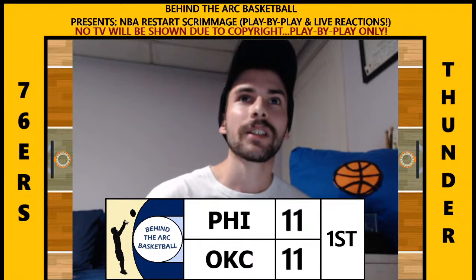Ben Simmons inbounds it, passes over to Al Horford. He takes the 3 and swoosh like that. This game's tied up at 11, so Horford hits the triple. 7 minutes left to go first quarter. Thunder basketball.